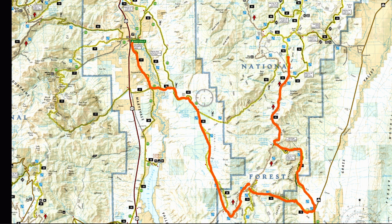We'll take it up to Upper Box Creek Reservoir and meet up again with Trail 87.